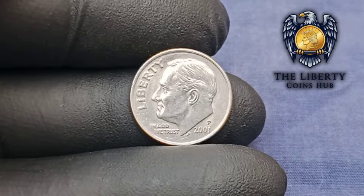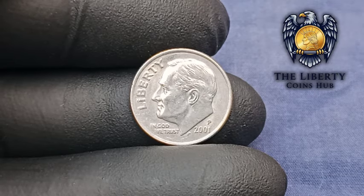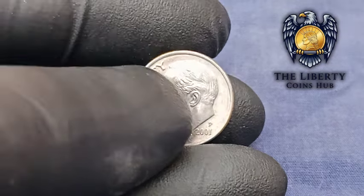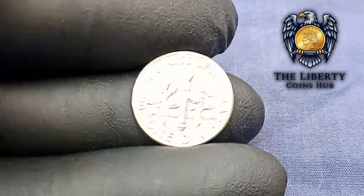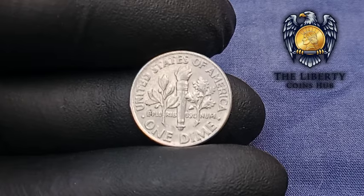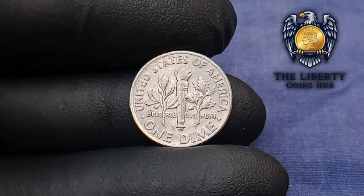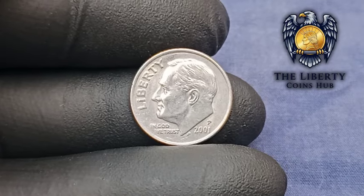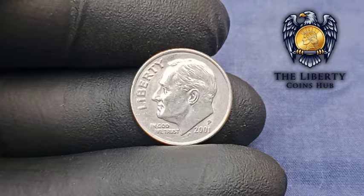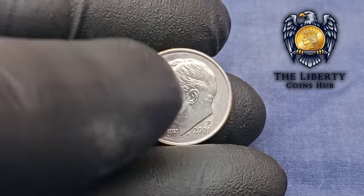But regardless of how it happened, the result is that somewhere between 15 and 25 of these extraordinary error coins entered circulation in 2001, distributed primarily to banks in the Philadelphia and surrounding Pennsylvania regions. And from there, they spread out into the general population, handed out as change, spent on everyday purchases, completely unrecognized for what they were.